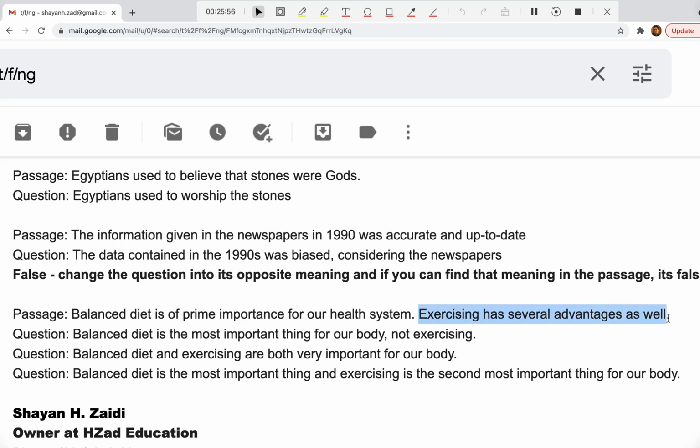This is the problematic part. It says exercising has several advantages as well. And the opposite is it doesn't have advantages. Okay, so what is this saying? This is saying the balanced diet is the most important thing and not exercising, which means exercising is not the most important thing. It doesn't mean that it doesn't have advantages. So it's not the opposite. It's not false. It's not true.